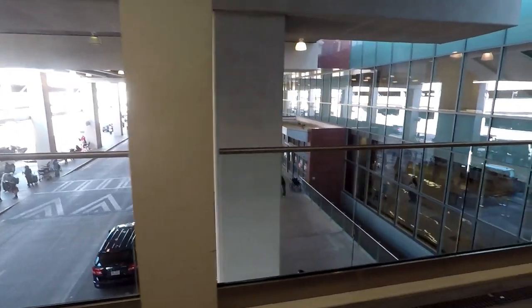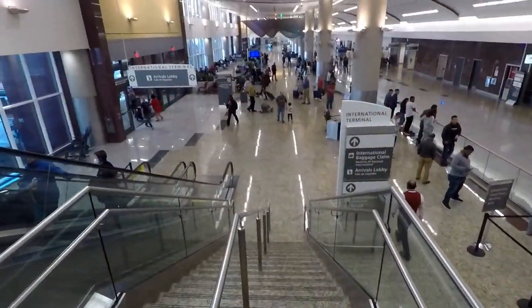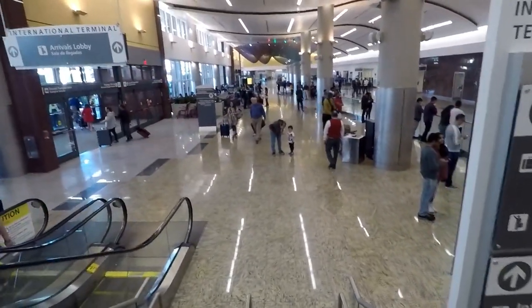Park the truck and heading inside now, see if we can work our way to where the arrivals are. See if I can meet up with my lovely wife. Settled in the waiting area here. The arrivals will be just coming in across from me here, so shouldn't be too long at all. And Sheila's back, yay!